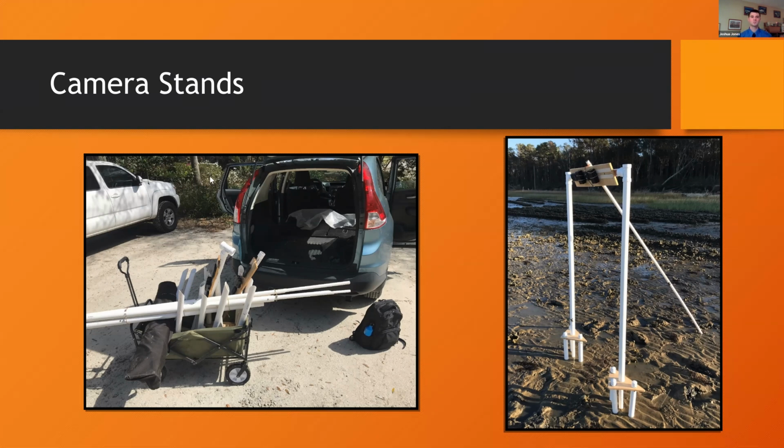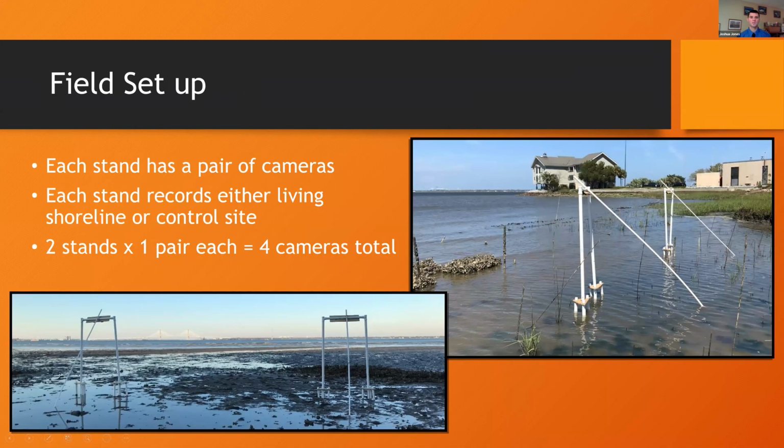And this is a couple images of my field setup. Each stand has a pair of cameras like you saw previously. And you can see in the lower image, the camera stand on the right is just behind a living shoreline, kind of an older oyster reef there.